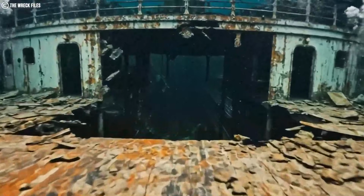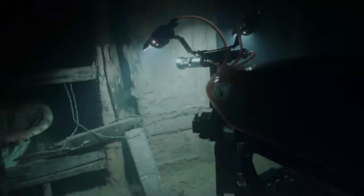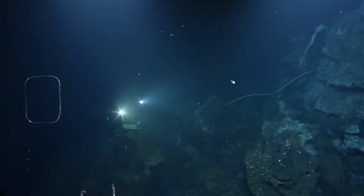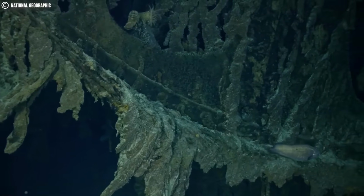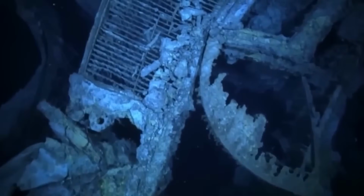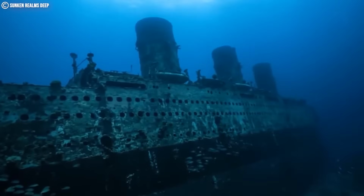Then the mission moved into territory nobody had properly documented before, a section of the ship the drone team had never had clean enough access to explore in this kind of detail. Squeezing through a partially collapsed doorway, the drone entered what appeared to be a steward's pantry. Here, everything changed. Stacks of plates still sat on their shelves, held in place by decades of fallen debris, packed in around them like a plaster cast.